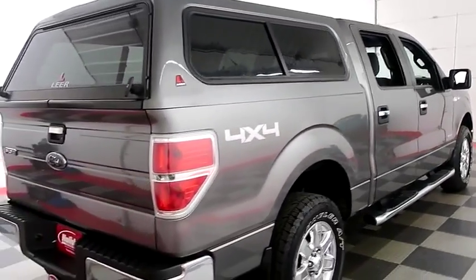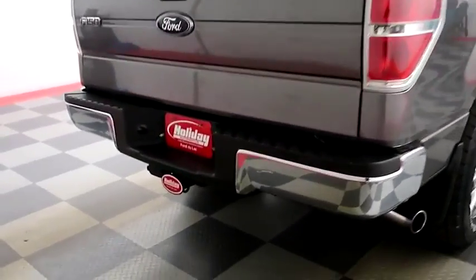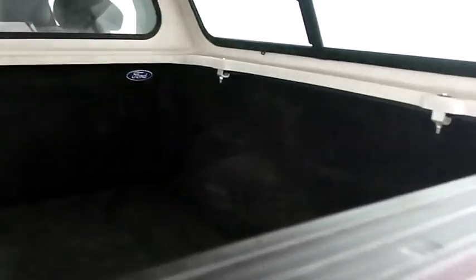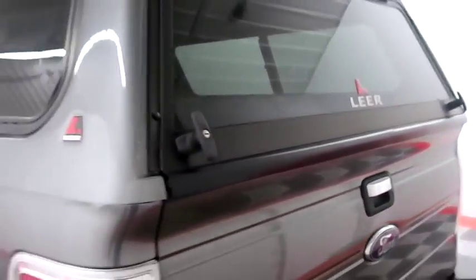One more look down the passenger side, then swinging around to the back end. A factory trailer hitch on the back here. You have the Ford bed liner in here, keeping the bed nice and safe, and the Lear hard cap on top.